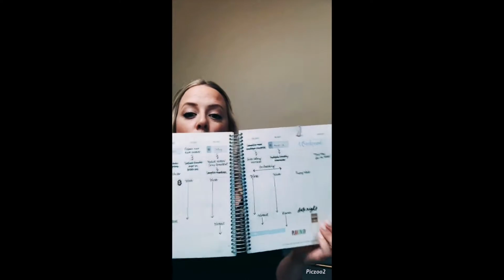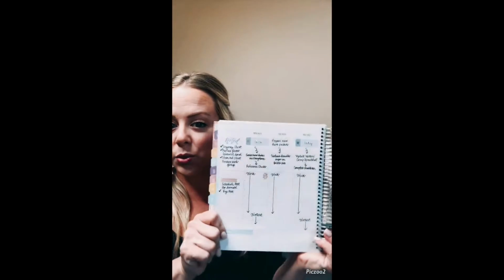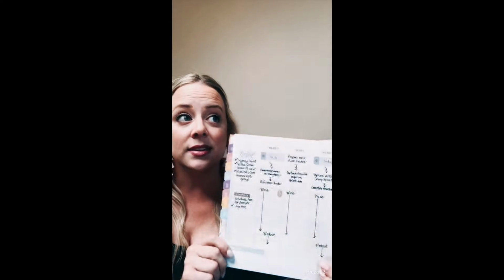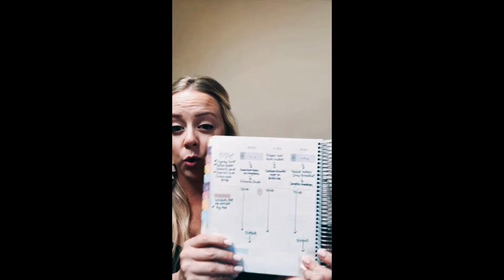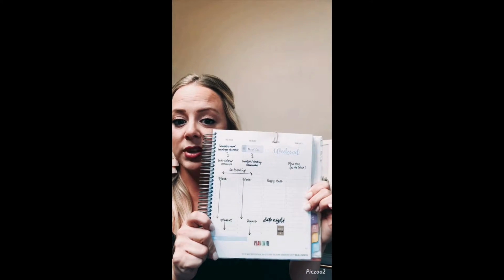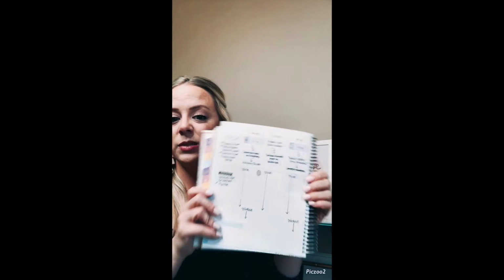I like to keep track of that because I do submit mileage. And then also I wanted to flip over to the weekly spread. So this again might change from week to week, but usually consists of any important dates. Actually, I put a lot of information in here for work, things that need to be completed. I'll have an ongoing to-do list, and then I love the quotes at the bottom. I like to be able to put something special there from time to time.